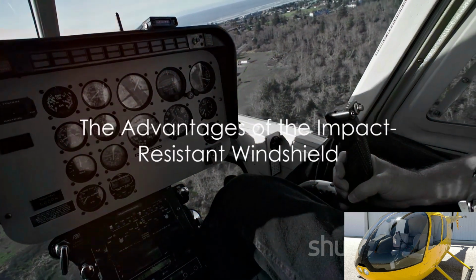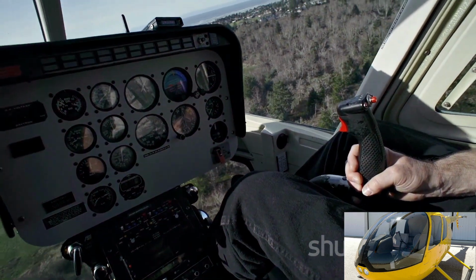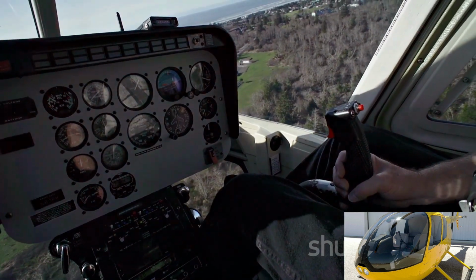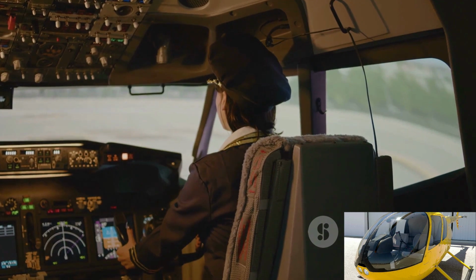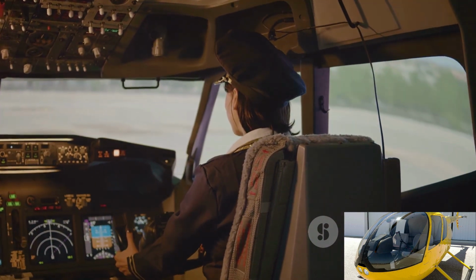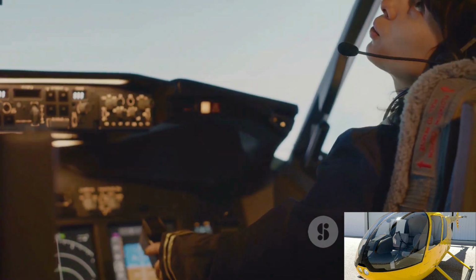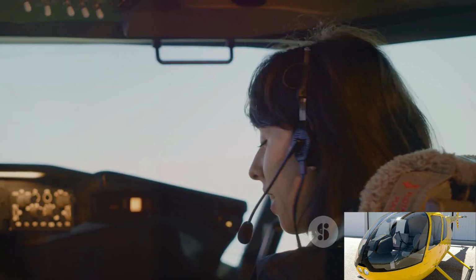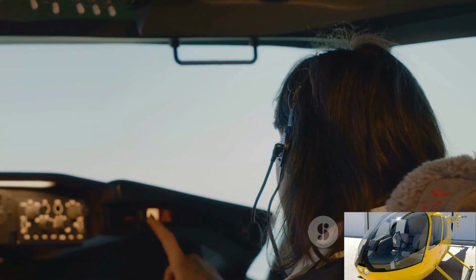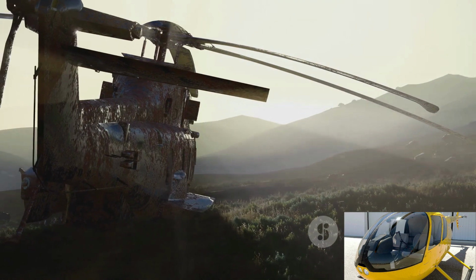While it's clear that the new windshield is more resistant to bird strikes, let's delve into the other advantages. First off, the new windshield offers improved visibility. The polycarbonate material, unlike standard acrylic, is exceptionally clear. This means pilots have an unobstructed view of their surroundings, which is crucial for safety. Whether you're navigating through a busy airspace or trying to spot a landing site in challenging weather, every bit of visibility counts.